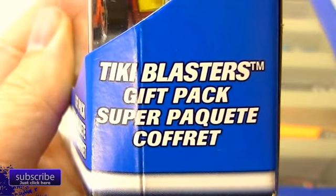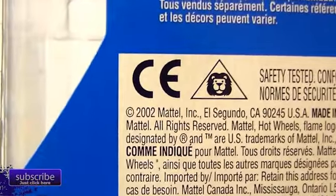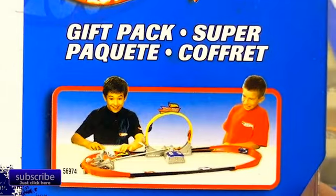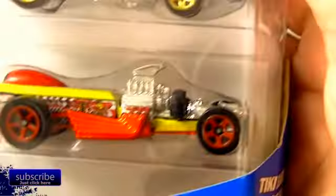But we are going to look at the Tiki Blasters set. That is from 2002, I believe, 2003. You can see right there. And we'll take a look at the back real quick on that. That one just has some track sets, and it's in French, just so the kids can learn how to speak French. Here are the cars that are in it.